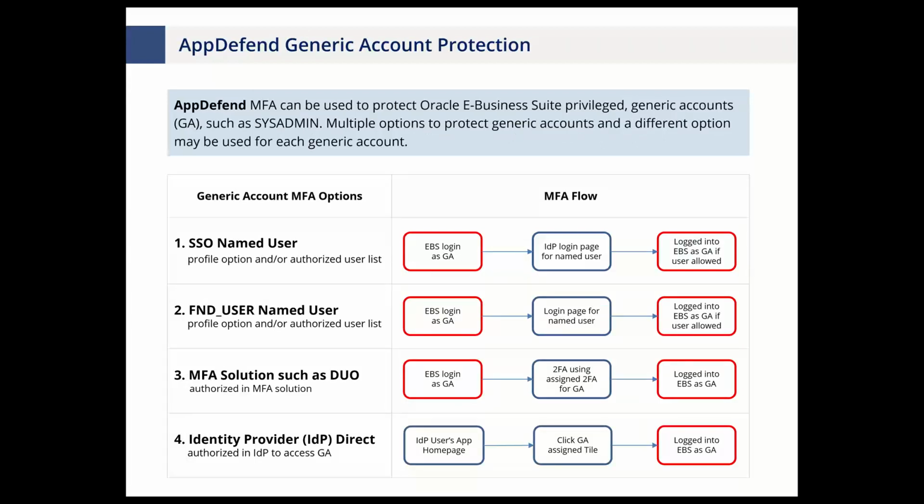One of our newer features within AppDefend is to do this for generic account protection. Things like sysadmin, those generic accounts used to schedule concurrent manager programs. We have a number of ways we can protect those types of accounts, and we can use different options for different accounts based on your requirements.